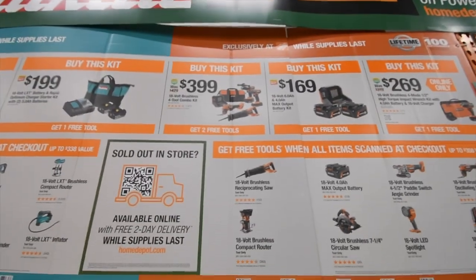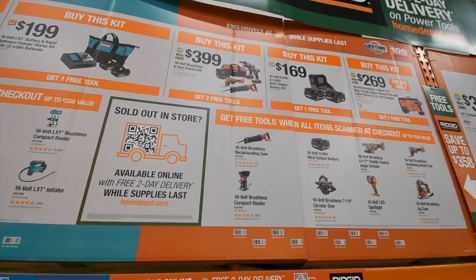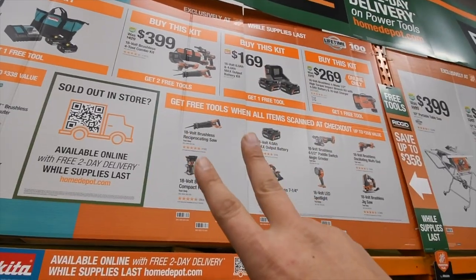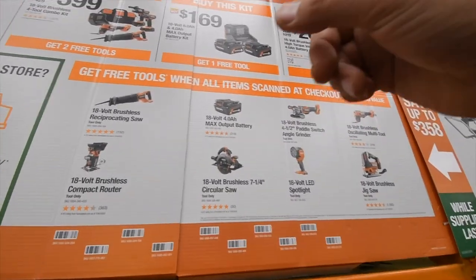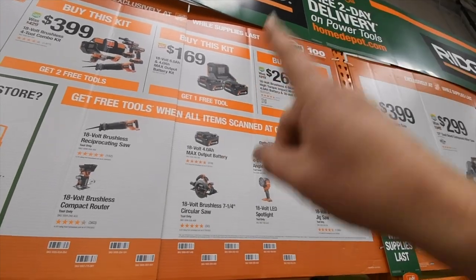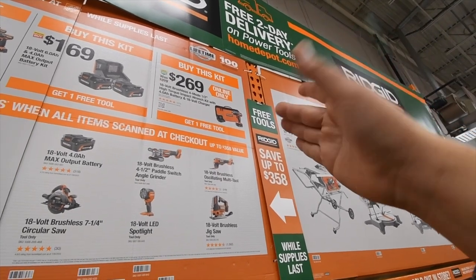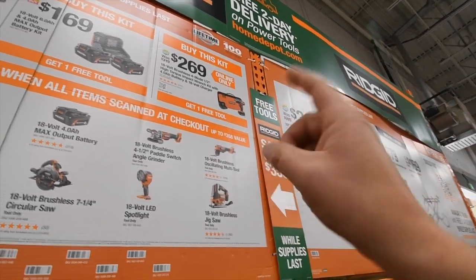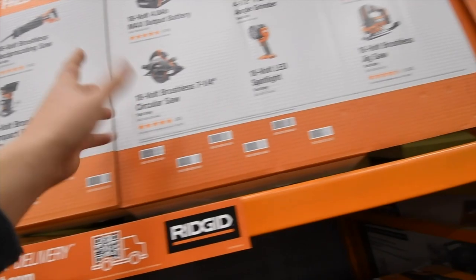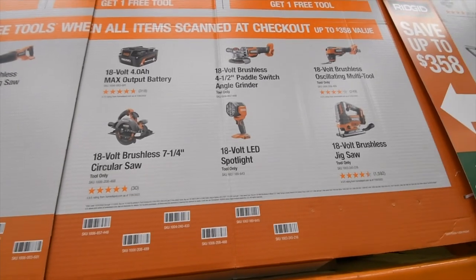All right, so when it comes to Ridgid, they have the $400 for the 4-tool combo kit: hammer drill, impact driver, oscillating tool, reciprocating saw. Get two free tools with that. Buy this kit for $169, a 6-amp hour and a 4-amp hour battery. You get one free tool with that, or online only for $269, their high torque impact wrench with a 4-amp-hour battery, charger, and a bag. You get one free tool with that. And the tools you could choose from are these. But like I said, if they swapped tools out for a better deal, that's what I would have taken.